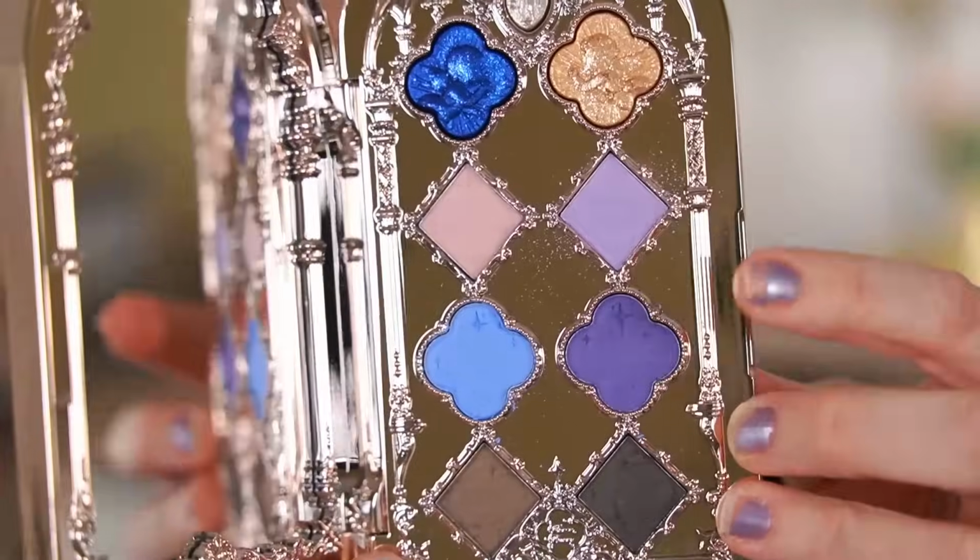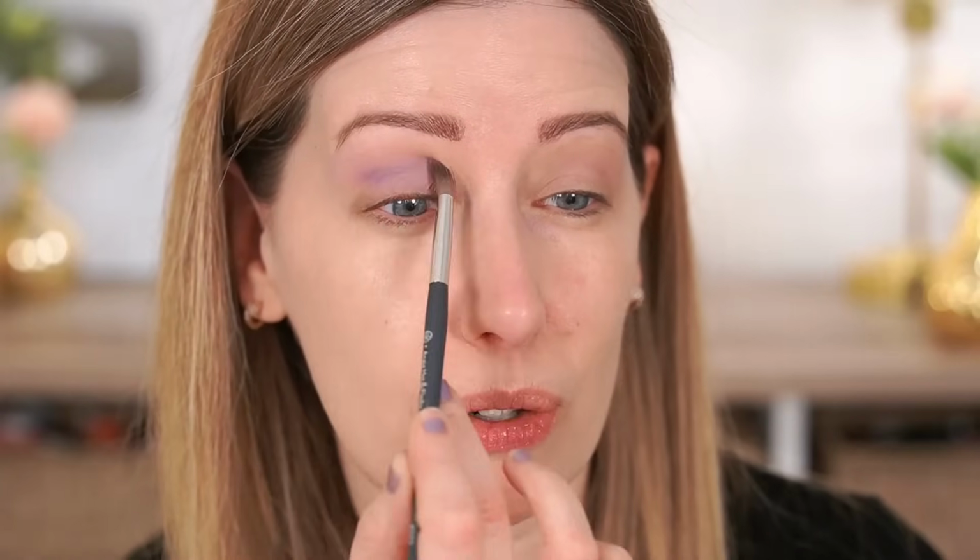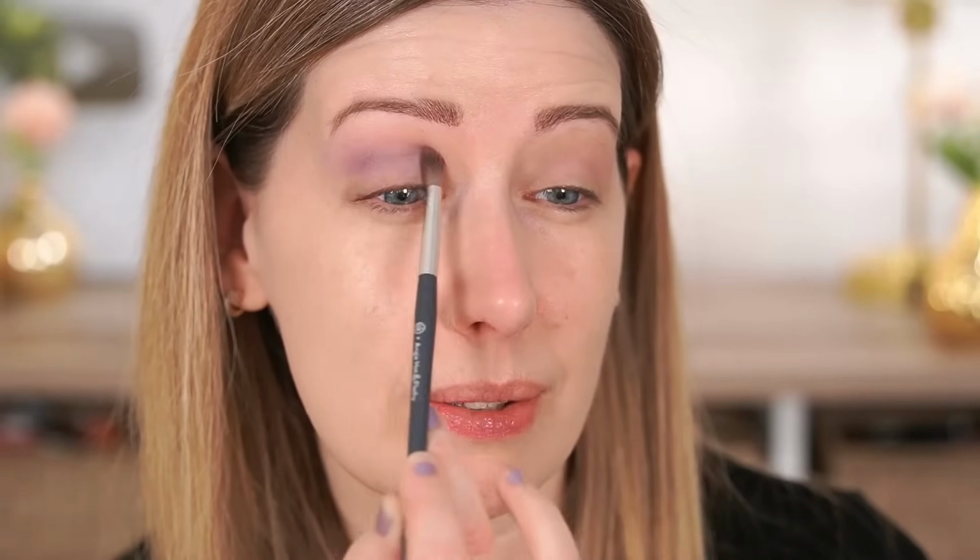Next, I'm going to be picking up this deeper purple right here, and I'm going to use a slightly smaller brush to apply this one. This is the A502 from BK Beauty. I'm just going to put this one right in my crease rather than above it like I did with the other shade. This one also is so soft. It blends with almost no effort. I'm concentrating this one more toward the outer corner, but I'm also going to bring it back a little bit toward the center.